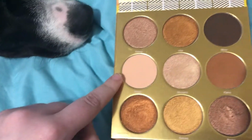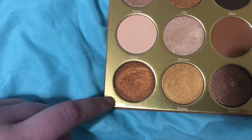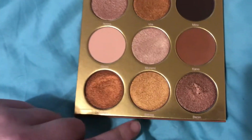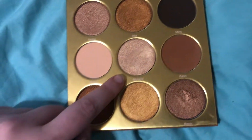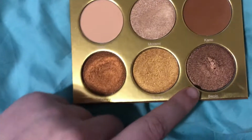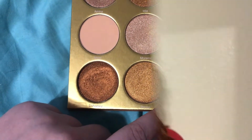I used Hossie all over my lid, and then I used Dahomey in the outer portion of my lid, and then I blended that into Bakwa, and then I did Moremi in the inner corner, and then I used Benen on a wet brush and created the liner.